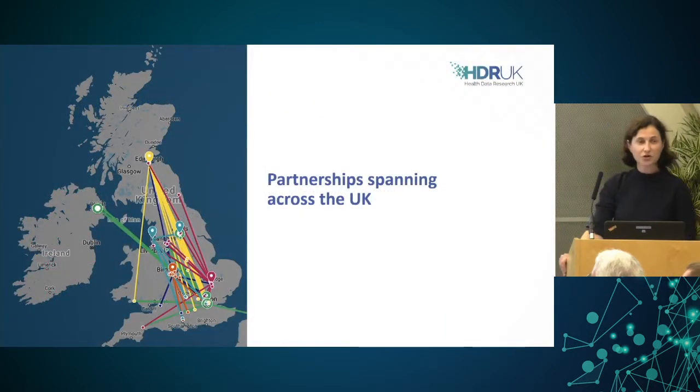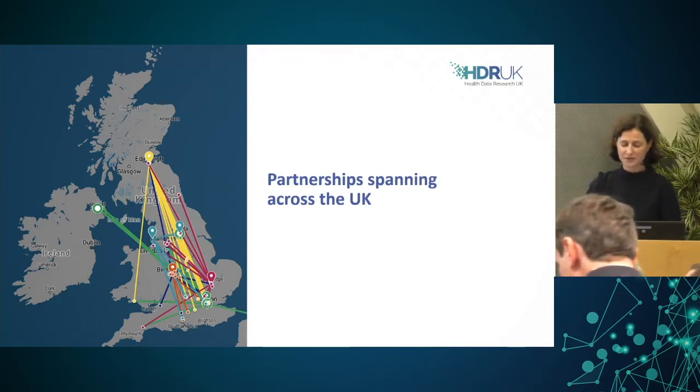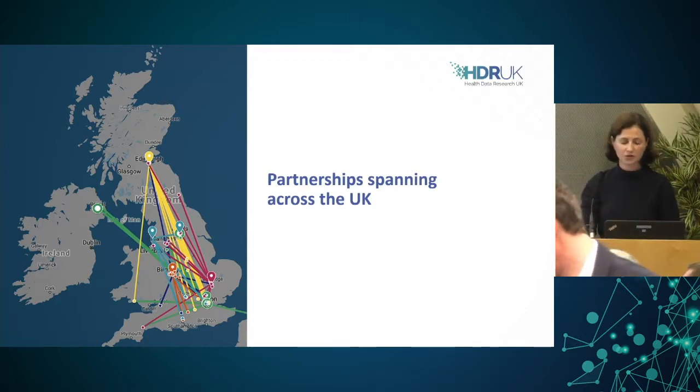The hubs are located across the UK in multiple locations, and this picture shows the extraordinary reach of each of the hubs. Each of those colours is a hub and shows the links of the different areas they're involved in, and multiple specialisms. They're creating a new way of working in the UK, a way of working in partnership, supporting research and innovation and learning from each other so that collectively we create the world's leading environment for health data research.